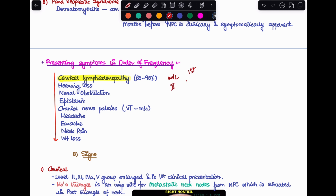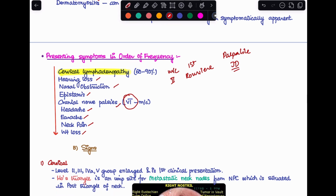The first lymph node to be involved is the Rouvier lymph node, and the first lymph node which is palpable is the jugulo-digastric lymph node. Then we have hearing loss, nasal obstruction, epistaxis, cranial nerve palsies, the most common being the sixth cranial nerve, headache, earache, neck pain, and weight loss. So these are all the presenting features that you will be seeing.